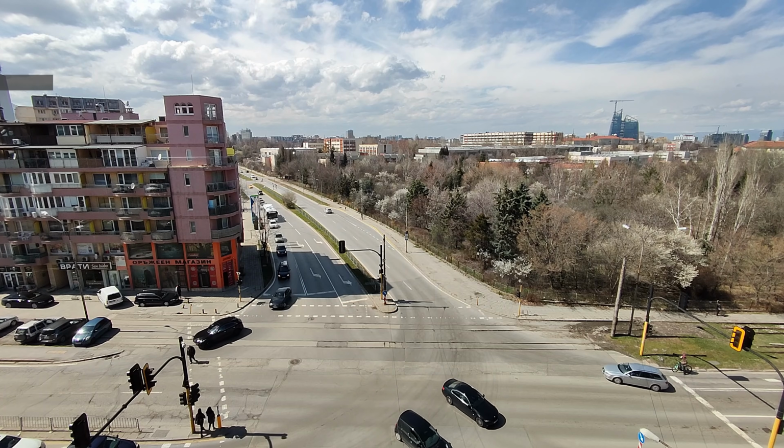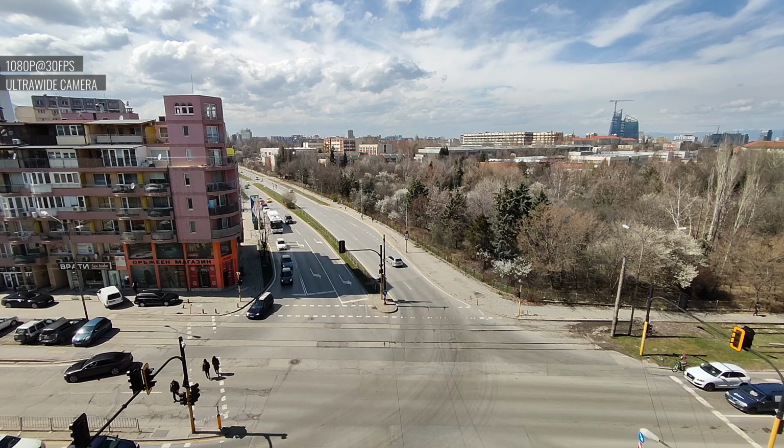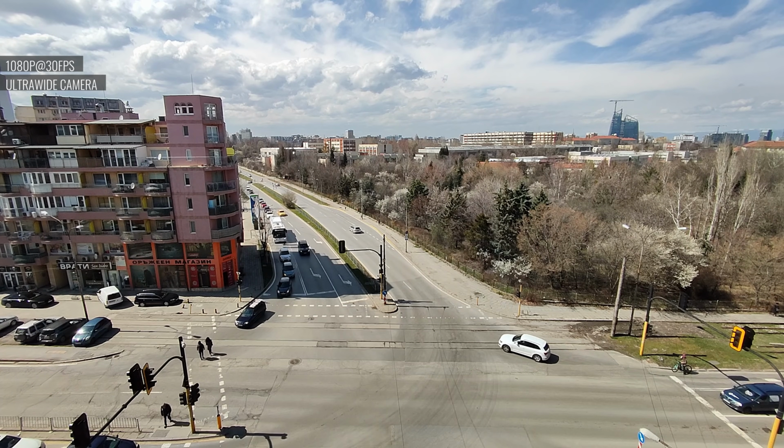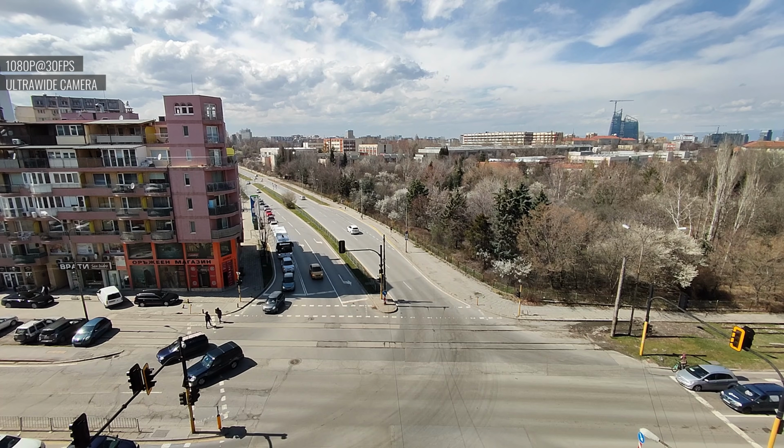The ultra-wide records 1080p videos, and these are okay for this class. The footage is sharp, even a bit over-sharpened, and colors are true to life. The contrast and dynamic range are okay too.